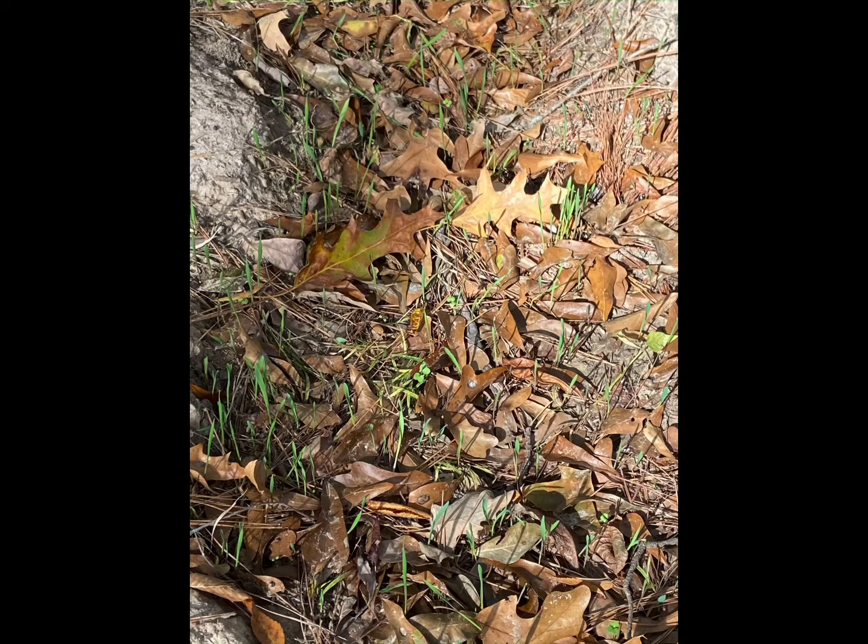And this is right next door, 100 feet away from the first picture. It's on my property. You can see the cereal rye. I have some oats, some brassicas. I want to say some winter wheat mixed in with that. But you can see the diversity of plants coming up. And like I said, this is November 9th.